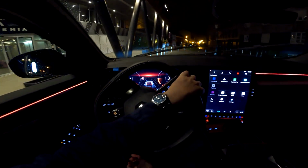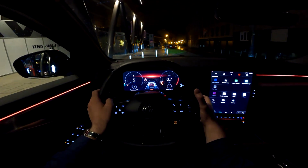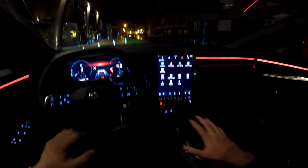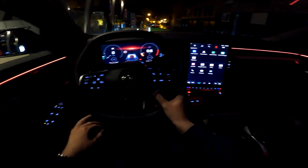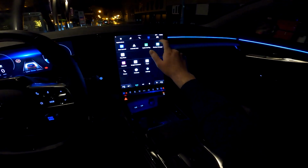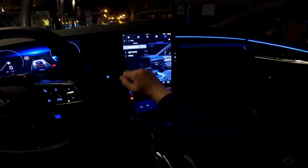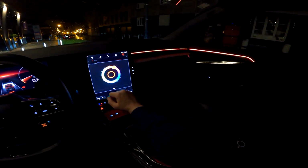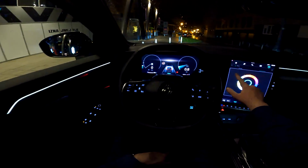I will now stop here to show you a bit more details here within the cabin. So with multi-sense, once again, let's go here to personal mode. Now you can configure everything. Let's change the ambient lights. Look at this. So look how fast this is changing.